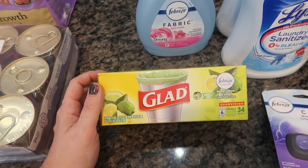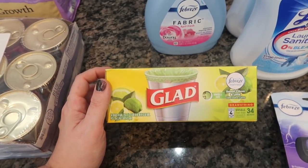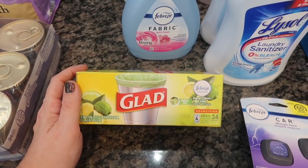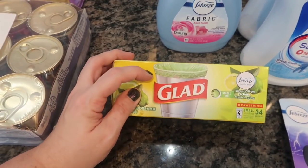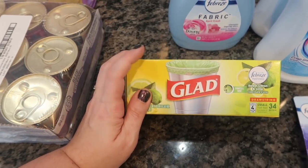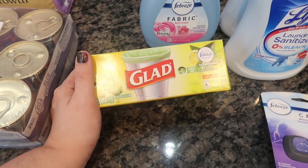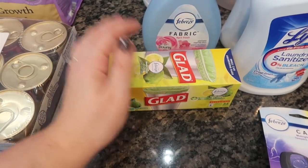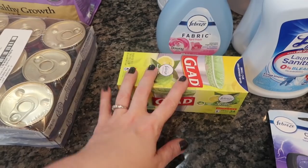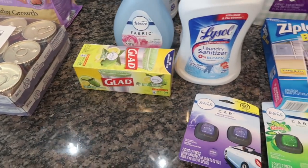And I have no idea why. It didn't show that it was green on the app. It just said Glad small trash bags. I'm not sure if it's because it's citron and lime, but it also says drawstring, and it looks like you can pull it tight to the can so it doesn't hang over, which is nice, but not green. So I don't know. I'm a little sad about this because I purposely wanted white bags, or I just would have used the store bags that I had, but no big deal. I'll just keep my eye out for other ones. It's not like we won't use them. I really wanted white. That was the purpose of buying them.